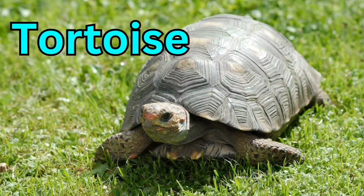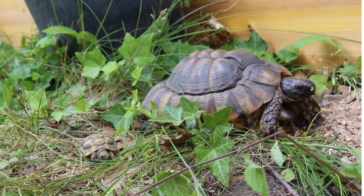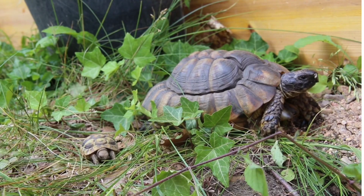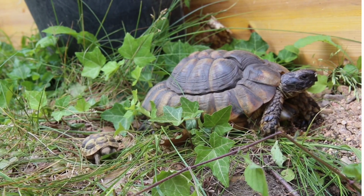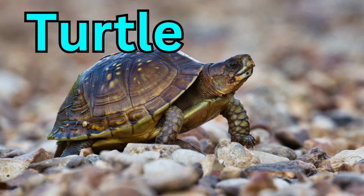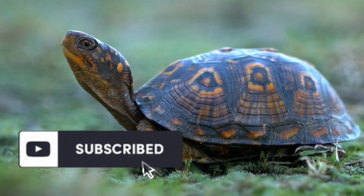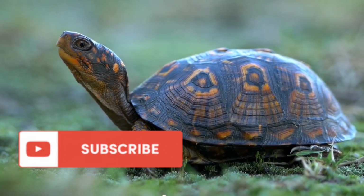Tortoise. Tortoises live on land. They have a heavy round shell. Turtle. Turtles live in water. They have flat shells for swimming.